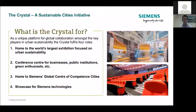This is specifically what it's used for. It's a home to the world's largest exhibition focused on urban sustainability, a conference center for businesses, public institutions, and green enthusiasts, and, as I mentioned, the home to Siemens' Global Center of Competence for Cities. And a showcase for Siemens technologies, which we'll go into further on.